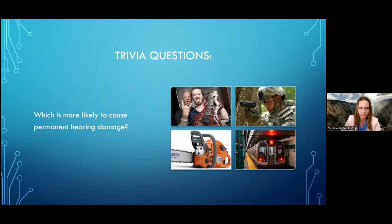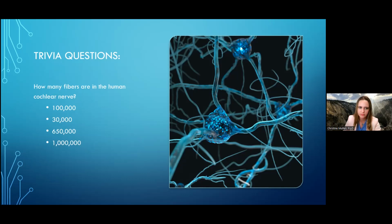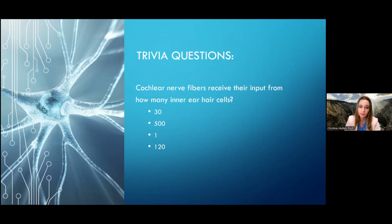For our next trivia question, what is the efficacy of the transmission of sound to the inner ear? Is it 60%, 30%, 80%, or 100%? We'll be going over some details to hopefully get you to the correct answer. For this one, how many nerves are in the human cochlear nerve? Is it 100,000, 30,000, 650,000, or 1 million? Last one, the cochlear nerve fibers receive their input from how many inner ear hair cells? Is it 30, 500, 1, or 120? So to cruise right along into the content.